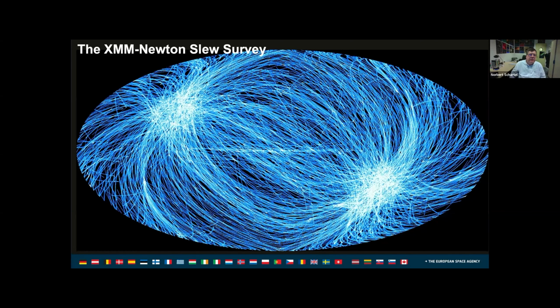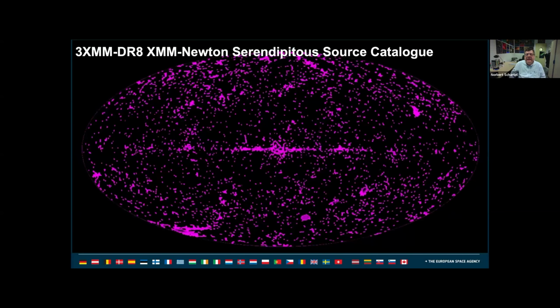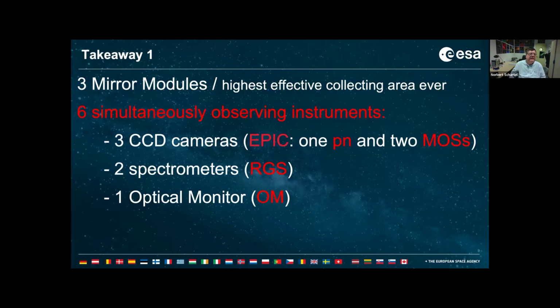This shows all the slews performed by XMM. Here are all the pointings. And basically, this summarizes XMM. We have the 3 mirror modules. We still have the highest effective collecting area at the iron line. We have 6 simultaneously observing instruments, 3 CCD cameras, 2 spectrometers, and the optical monitor.